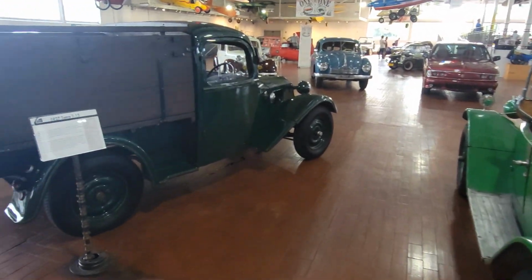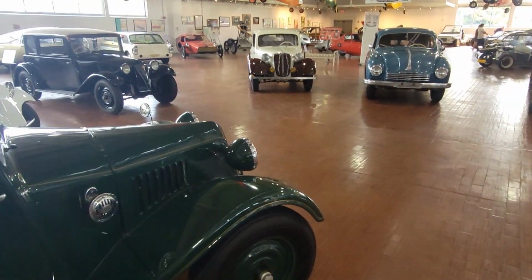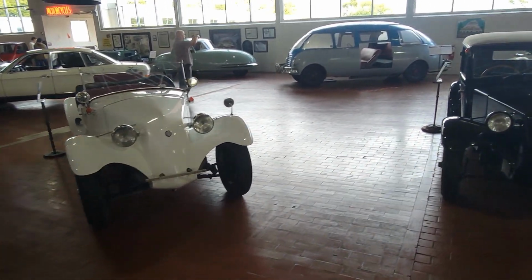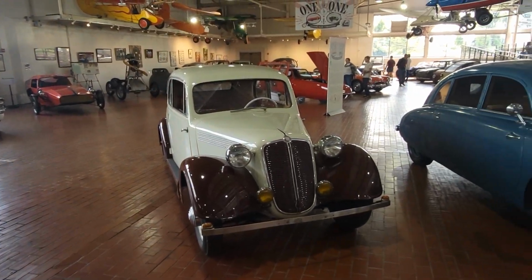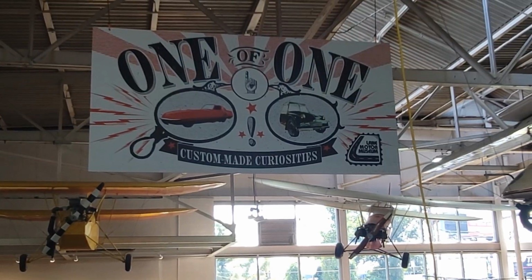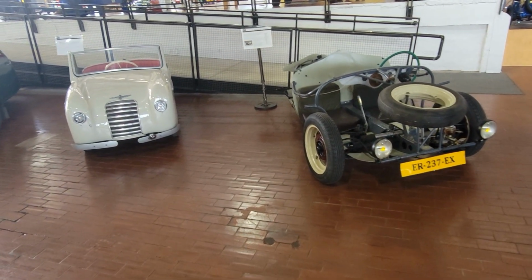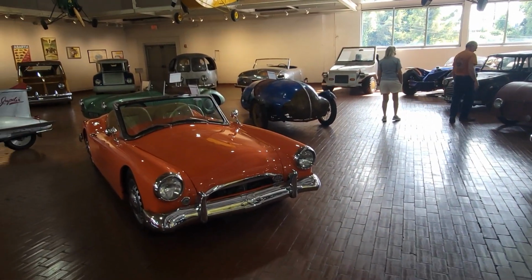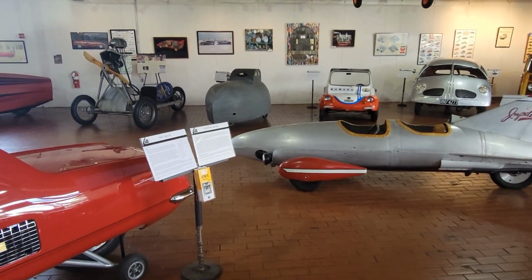You don't know what you're going to see in this museum. And I think that's what's cool about it, is I could come back next year and have almost a totally different set of cars in here. Now all the vehicles in this part of the museum are all one-off, either prototypes or cars they were trying to get companies started off with. Every single car in here is literally one of a kind, and you'll never see another one in the world anywhere.